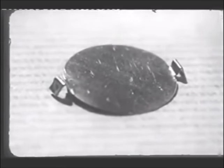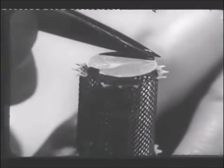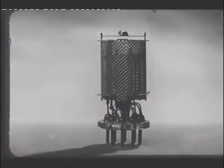The getter, which contains a small quantity of chemical material that is evaporated after the valve has been pumped, combining with the small remaining traces of gas, so perfecting the vacuum. The getter plate which carries the getter. It is mounted at the top of the assembly and serves not only to support the getter, but also to prevent the getter material condensing on the valve electrodes. Here is the getter welded onto the getter plate.